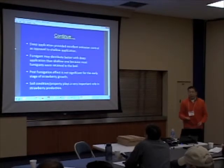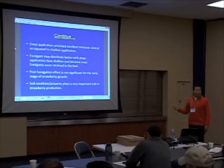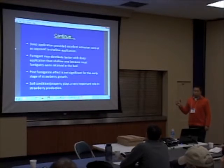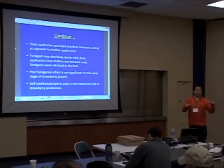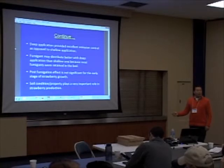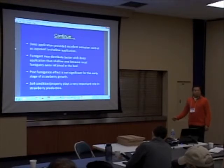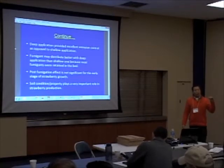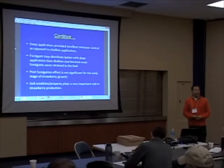And the deep application can provide excellent emission control compared to shallow application, even under the TIF. The fumigant might distribute better with a deep application than shallow, because the fumigant is mostly retained in the soil. And the post-fumigation effect is not significant at the moment, in the early stage of strawberry growth, because soil condition and soil properties play a very important role in strawberry production. So that is why, so far, the PE film has better plant growth compared to TIF.